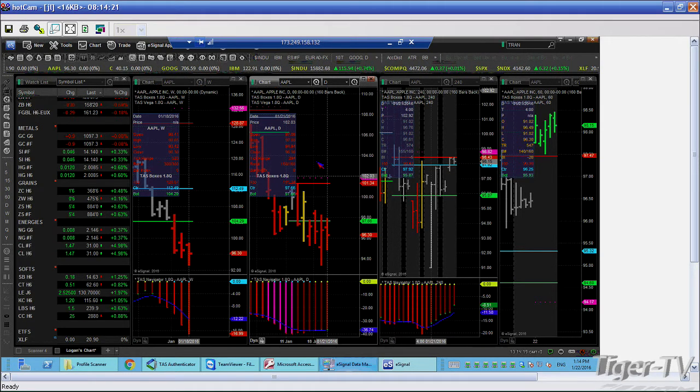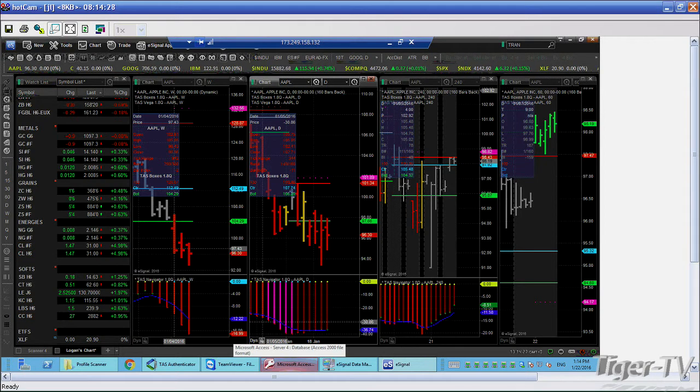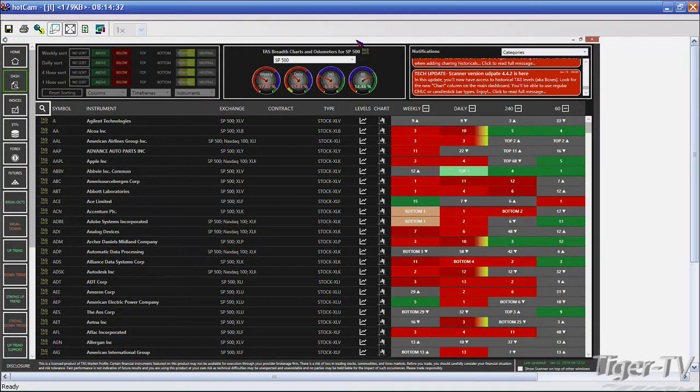Are there better longs out here in the S&Ps? Absolutely. The answer is yes. We're going to take a look at a couple of good long opportunities, stocks that were hanging in there, showing themselves, when we come back from break, guys.